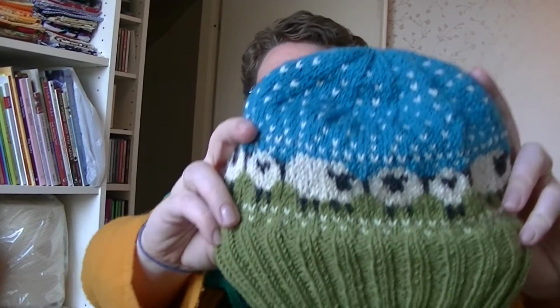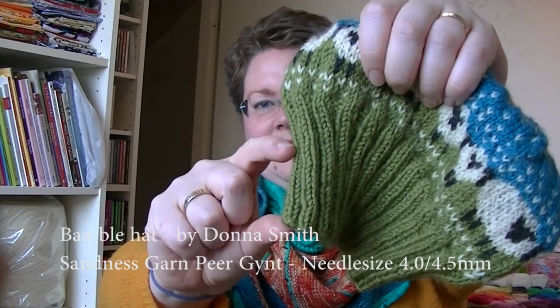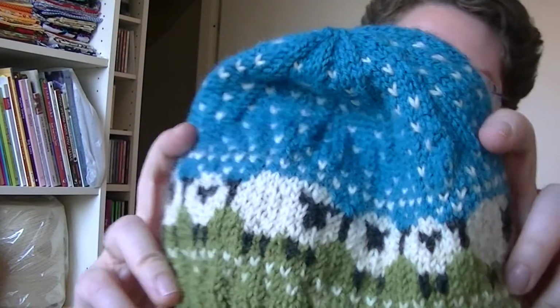This is not the only one I finished. I finished another one, and since I talked a lot about this before, I will skip that part and go on with my next finished object. There it is. Last time I only managed to do this, and apparently once you start with the sheep, you can finish this in 3 days.